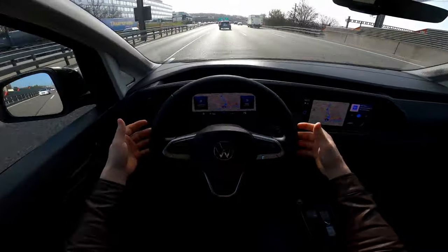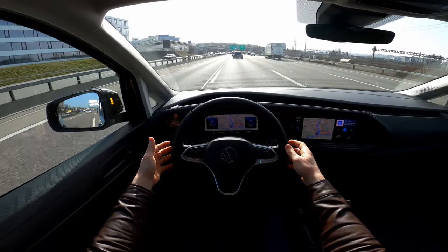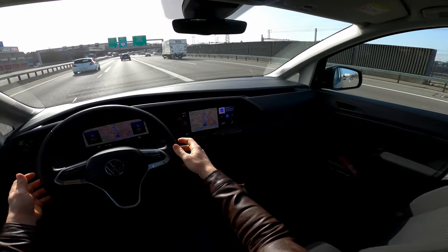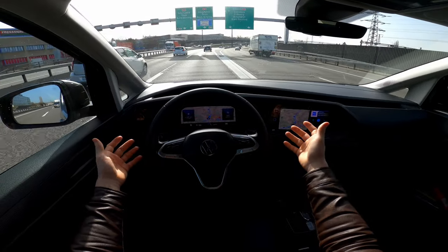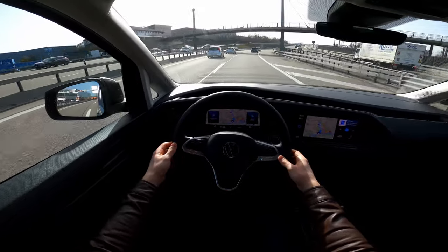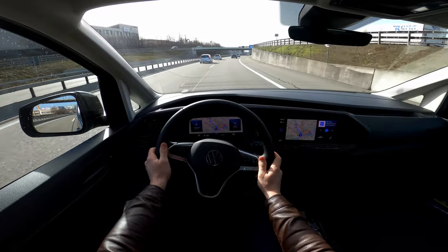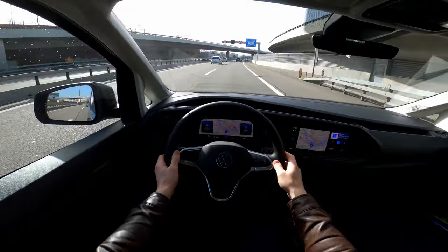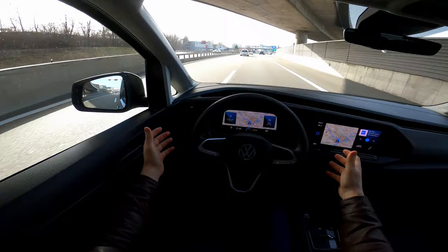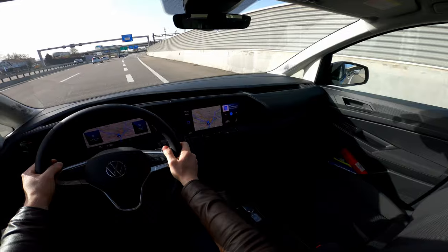Also, you have this kind of lane assist that helps you keep the car between the lanes. Of course, it's not as good as Tesla, but it's still a great option that can help you. Sometimes you can see right now, it's bouncing a little bit from side to side. But yeah, it's a good thing when you don't pay attention to the road, it will correct you a little bit. So for example, here you can see, it will just correct you a little bit, so you will stay between the lanes. So that's a great option.